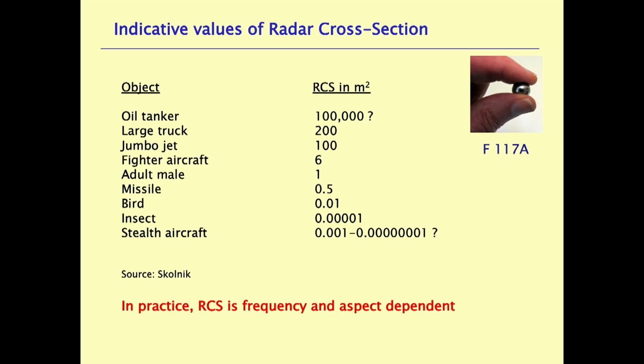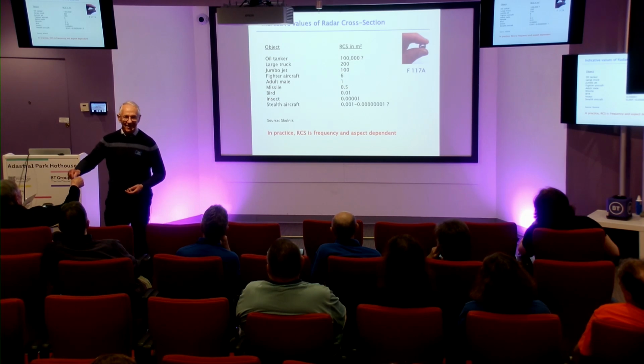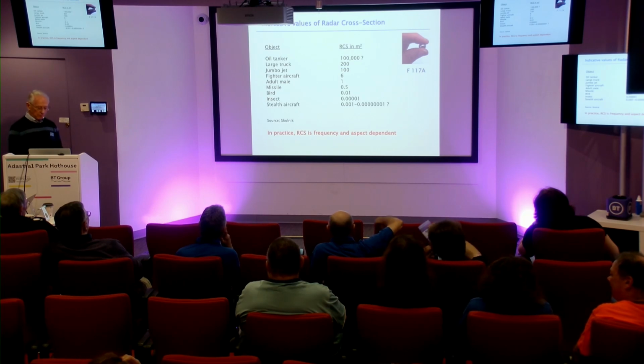On the right-hand side, there's a photo of my hand holding a ball bearing. As I understand it, when the Americans were doing their initial testing on the F-117, their first stealth aircraft, they essentially found that the RCS was so small they couldn't almost measure it. The only way they calibrated their measurements was by comparison to steel ball bearings of different sizes. And so the RCS supposedly of the F-117 is there, to give you an idea of how small it actually is. Now, of course, that's only from one aspect. It's not from all directions, as we'll see.